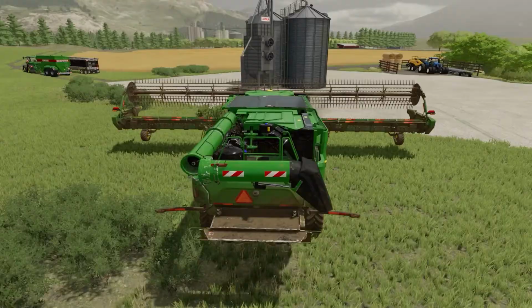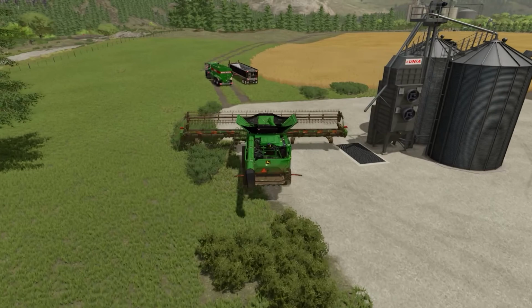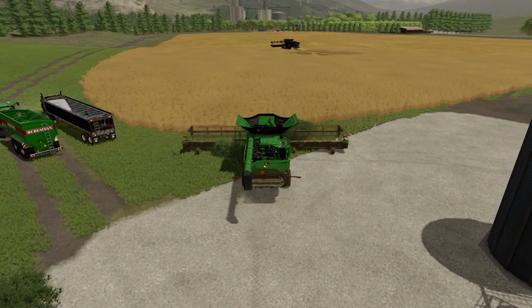Whoa, doggy. This is the big boy. Let's get them unfolded and ready to go. We gotta carve a little trail into the field. That way we can get something in there to unload as well. So we're gonna start off by doing just that.